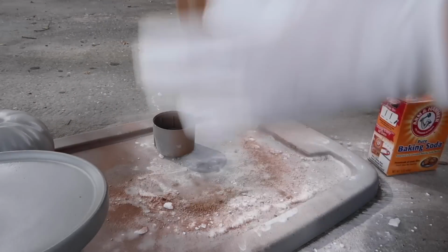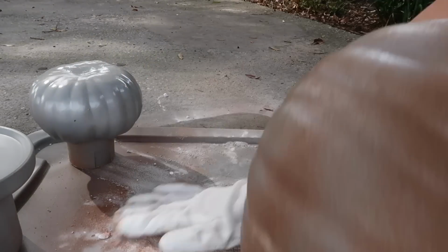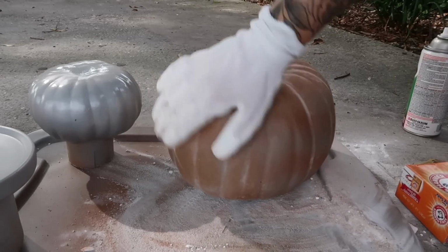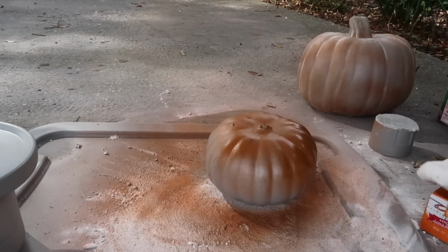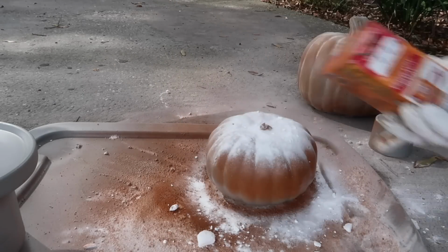So here I am just buffing this in. And at some points, I was scratching the pumpkin a little bit, pulling some paint off. But don't worry if that happens. You can just spritz it again and add a little bit more baking soda. And in the end, they actually turned out really nice. So each pumpkin I did a little bit different each time, just because I feel like the shape really played a big part in it as well.